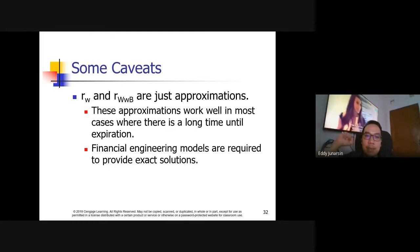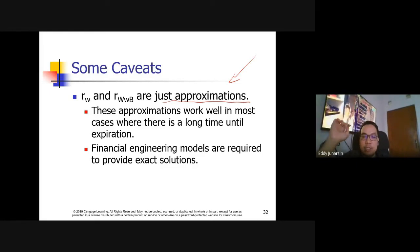So some caveat here. We have a lot of assumptions here, just approximations. Assumptions and approximations may materialize, but may not, right? So we never know. But we try to do it with our best effort. Not in this example, but in real life, of course, you try to estimate everything using the best or most logical assumptions. We might need financial engineering, maybe Monte Carlo simulation, for example, and other things to make it more realistic and more robust.